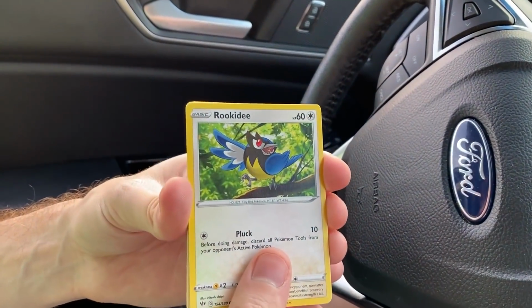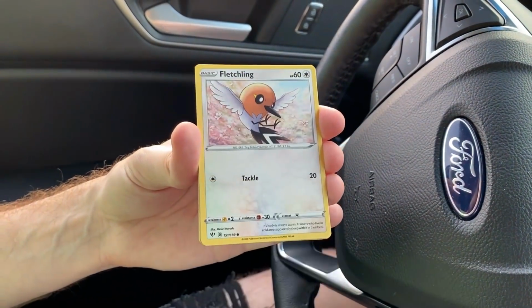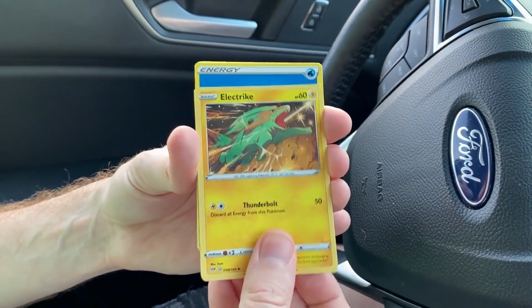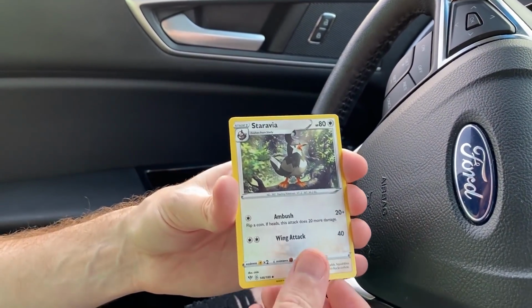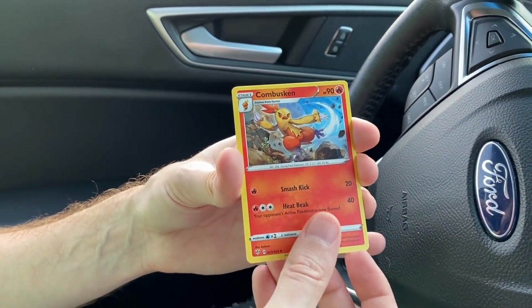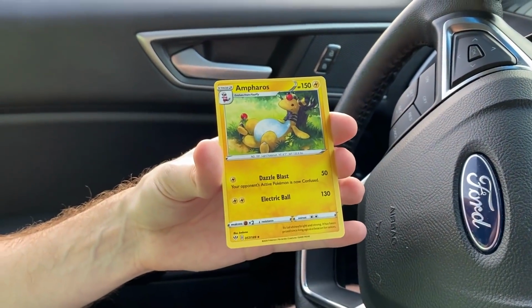Four and two. Hopefully I picked the good one between those two. We got Rookidee, which is a bird, technically. Don't, please. I won't. Torchic, also a bird, don't throw. Galarian Mr. Mime. Oh, so many I could throw, though. Don't throw. Nah, I can't throw that one. No, oh no. Jigglypuff, and then going into an Ampharos relaxing on the tree.